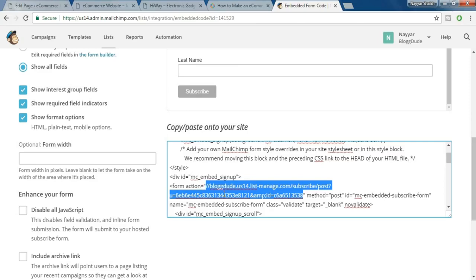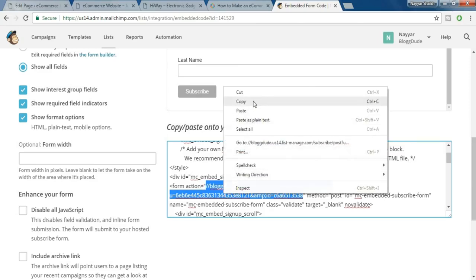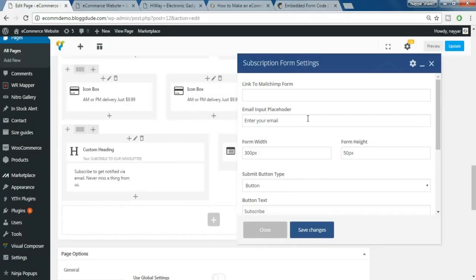Fine, the form action code, copy this and paste it over here. This will link your MailChimp account with the newsletter form. Okay, you can enter any placeholder you want. And for the form width, we want 400 pixels into 40 pixels height.